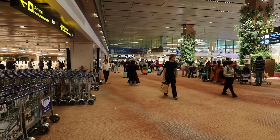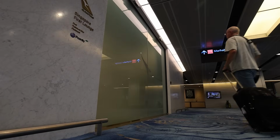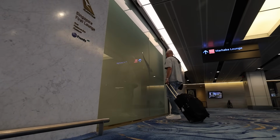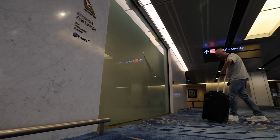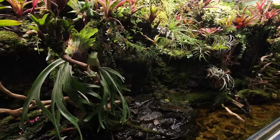But Qantas's business lounge is back that way. We don't want that one. We're going up here to their flagship lounge, and that's the First Lounge. One drawback, it doesn't open till 3 p.m. and it's now about 1. Let's go and find a massage.